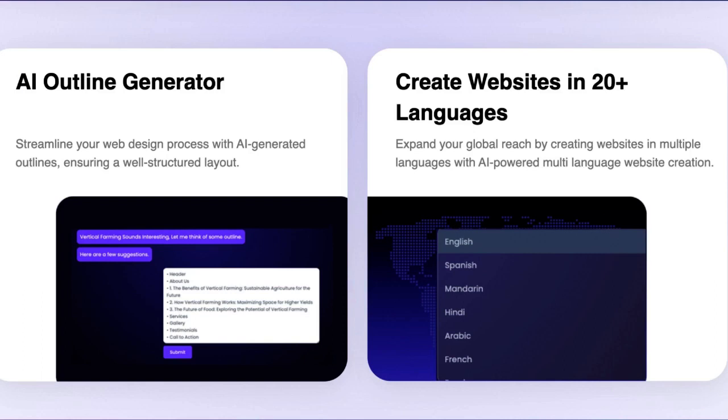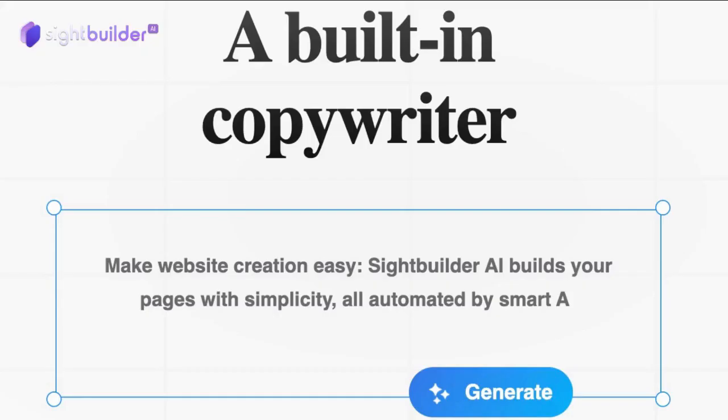So you simply type with a chatbot and then it will give you an outline for your website, all generated by AI. It's a streamlined web design process where the AI will give you an outline and you can change this outline as well. I'm going to show you a demo as well. And it can create websites in 20 plus different languages. So if you want to create it in another language, that's also possible.